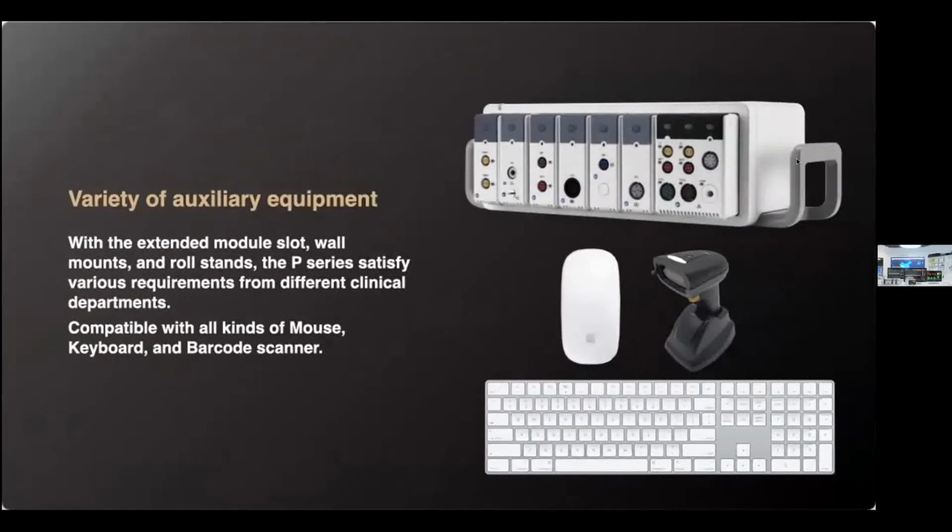And at the same time, we have one more docking station, which is the auxiliary docking expansion that allows us to put more modules into the monitor. The P-series maximum, we have 6 slots. And if the modules or the parameters are not enough for us, we're always able to connect to this extension module slot to get more parameters. And also we can insert our P1 over here. We can expand more parameters.